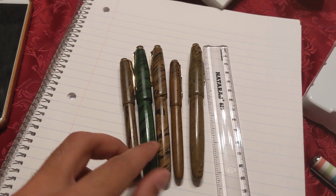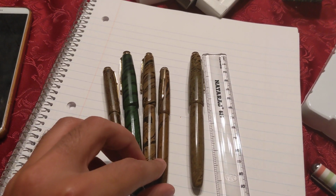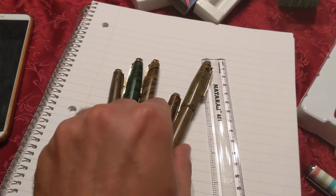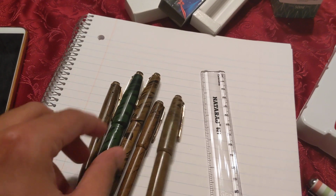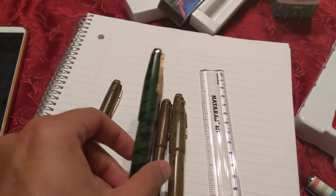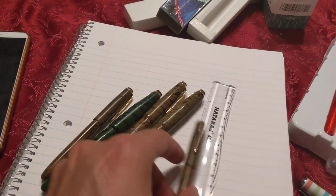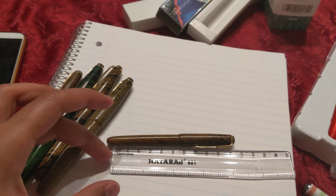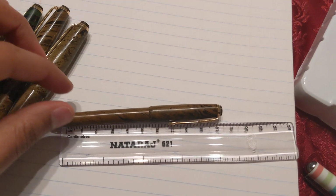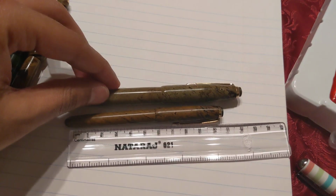These are the smaller pens. They're very slim and small in length, and also they're not as thick as the other ones. This one is the most expensive that I had to pay for, along with this green pen. These are relatively cheaper. Let me put them next to the scale so that you know how tall they are. Let me put them side by side.